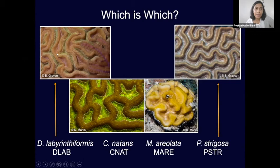The next one, bottom left, is C-Nat. We see the very narrow groove over here. If you want to go by color, some of the C-Nats have that fluorescence in the polyp area, and they tend to be two colors. But if you look at that narrow groove, we can tell it's a C-Nat. This one, because the image is smaller on the bottom right, we know it's a smaller coral than C-Nat, D-Lab, and P-Street, and we know that it's a Mare.